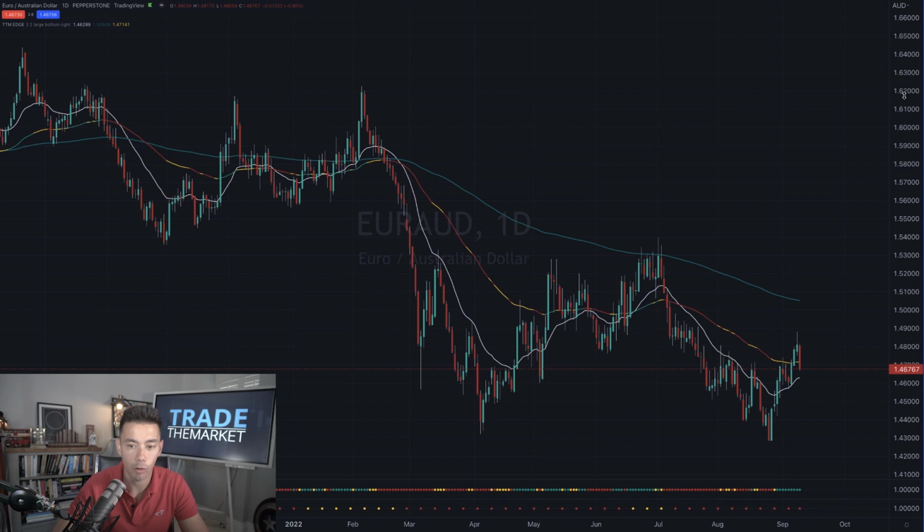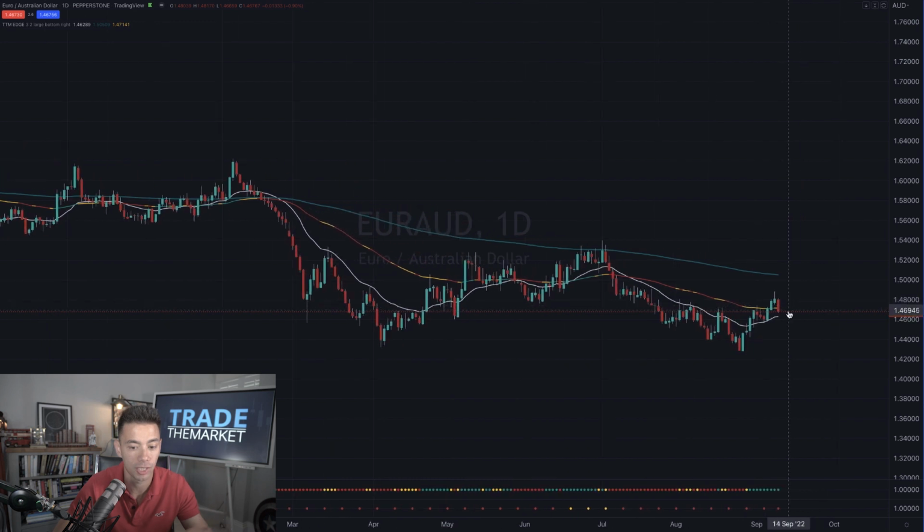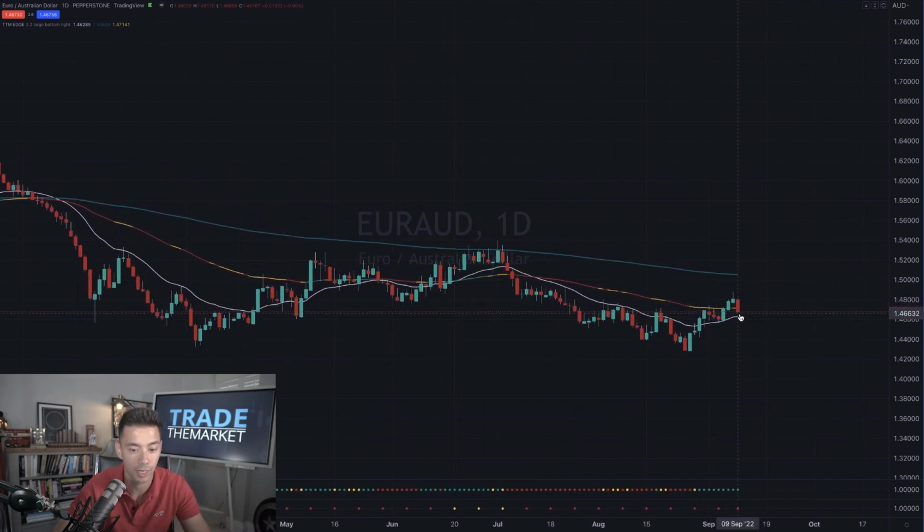If we look at the Euro Aussie, so this one here, this is one of the Euro trades where I said we want to be a little bit cautious with this trade. We're not going to not take it. So I do think that there's an opportunity here. We got a nice bearish momentum candle there.